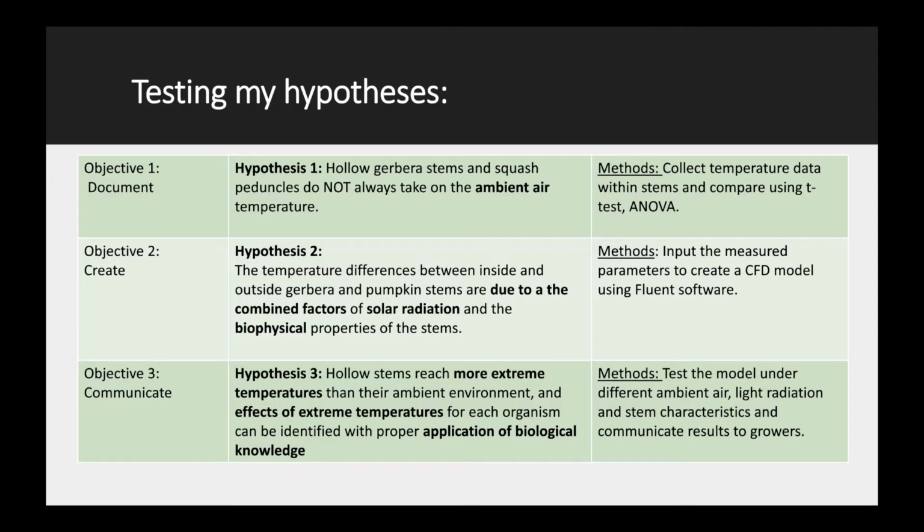My third hypothesis is that hollow stems reach more extreme temperatures than the ambient environment, and the effects of these extreme temperatures for each organism can be identified with a proper application of biological knowledge. The methods to test this hypothesis are to test the model under different ambient air, light radiation, and stem characteristics and communicate these results to growers.